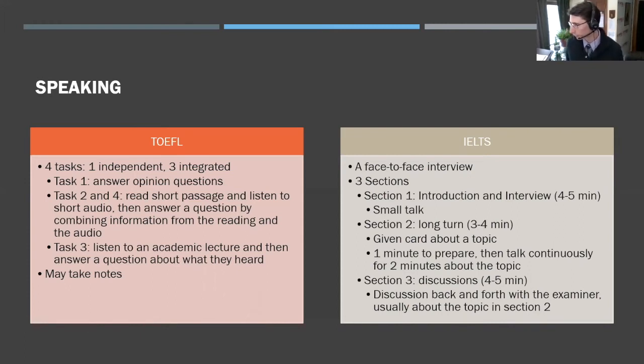So the IELTS is a face-to-face interview. There's 3 sections. The first one, just simple introduction. Basically, it's small talk. Then there's something called the long turn. This lasts about 3 to 4 minutes. And what happens is the student is given a card about a topic, and they have time to interpret the card and then prepare something to say. And the goal is that after that 1 minute of preparation, they can speak continuously for 2 minutes.